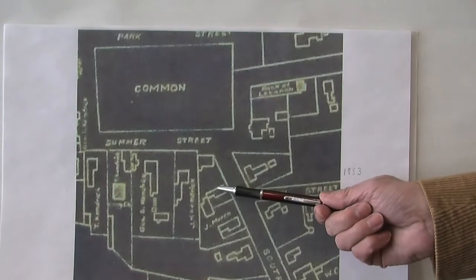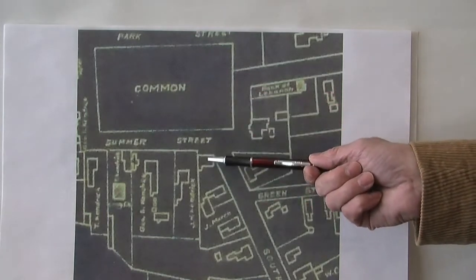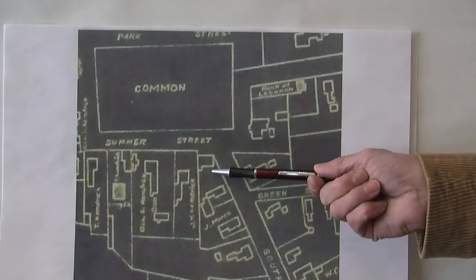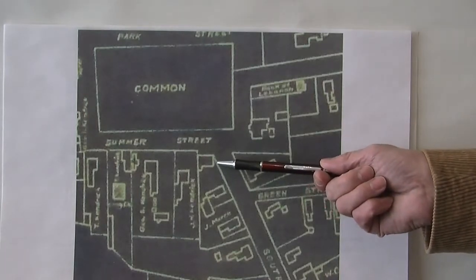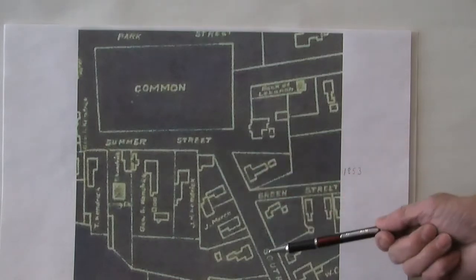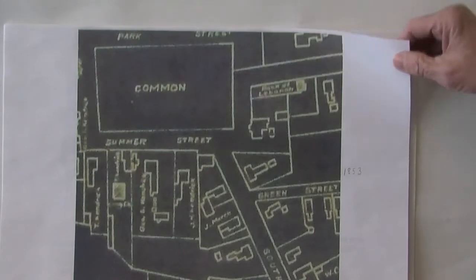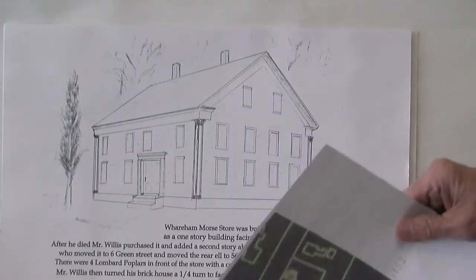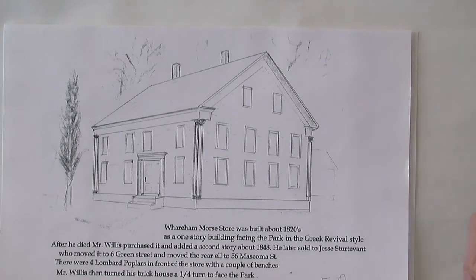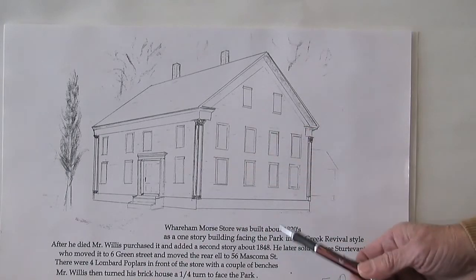So Mr. Willis was able to turn the house a quarter turn facing the common, and that's the way it sits today. And it is now the Chamber of Commerce office in that building. Lebanon Chamber of Commerce. So the house they moved over onto Green Street is basically this here. They modified it by putting in a couple more doors and made an apartment house.